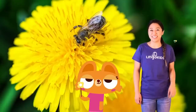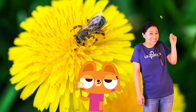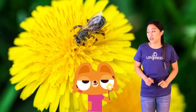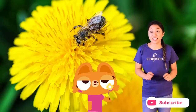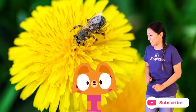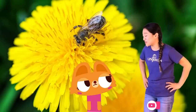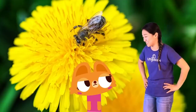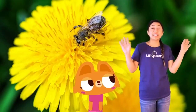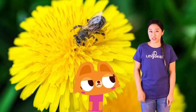Pollen is in flowers and trees. And bees eat it. Buzz! If you look really closely, you can see pollen in the center of a flower. Uh-oh, you got pollen in your nose. Well, my nose didn't touch the flower. Pollen is in the air. You breathe it into your nose.